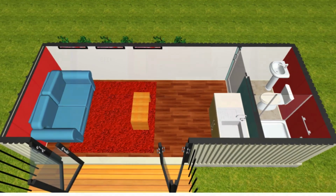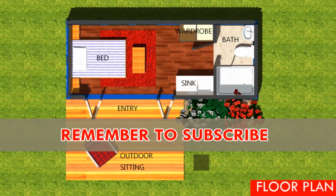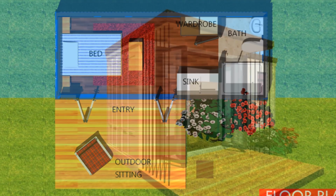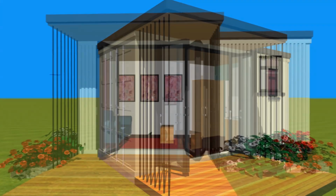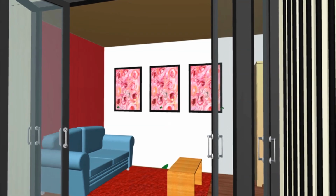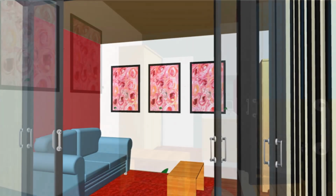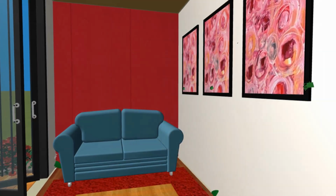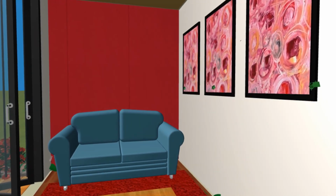We also have a generous outdoor sitting space that you can use. On the inside, we've used light colored finishes to enhance the space so that it can look slightly bigger. You are encouraged to use transformative furniture. Like in this particular case, we used a sofa bed which allows us to use that space as a sitting room and also as a bed space at night.